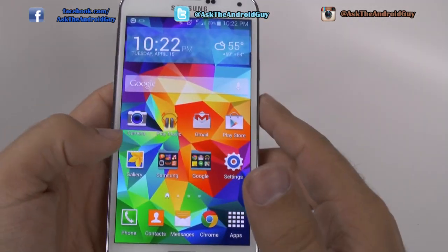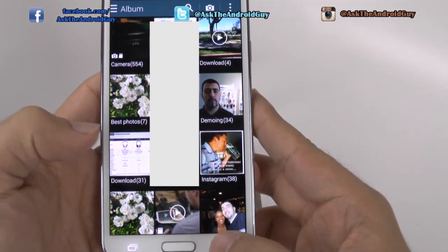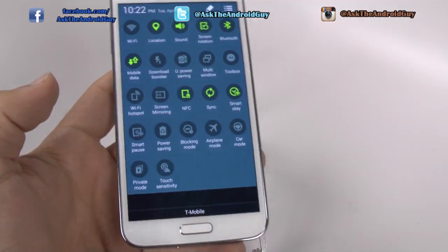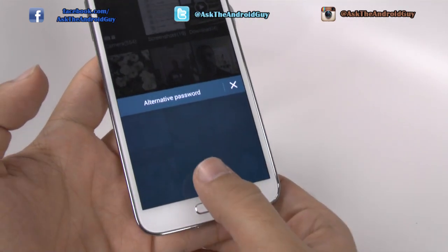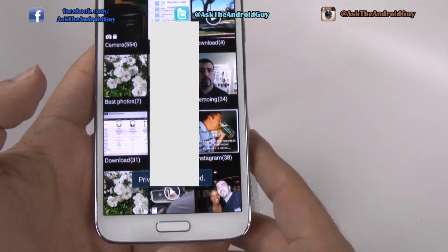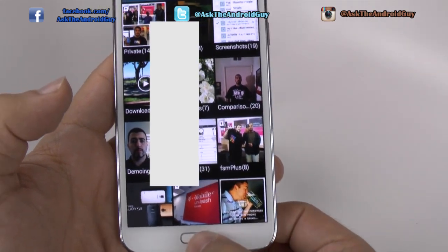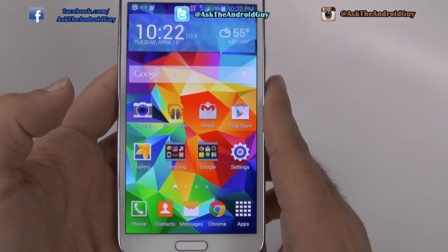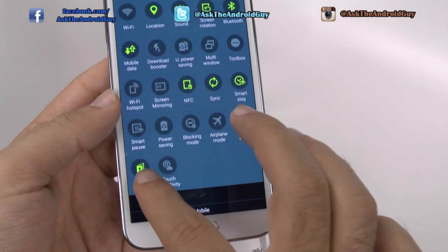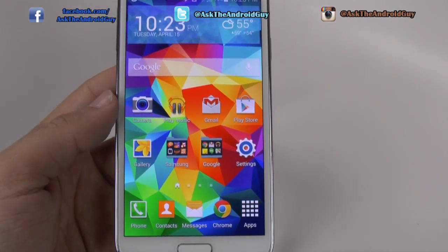Second is private mode. Private mode keeps things hidden. So if you take a look at my gallery, you'll notice that I go from Galaxy S5 to Instagram on here. However, if I go into private mode, I actually have hidden photos so that you can't see them. And when I unlock with my fingerprint or with my password, those photos will now come up and you can see all the ones I've hidden. So some really nice fun stuff that you can hide from people, and you'll never have to worry about someone stumbling across your photos again. And those modes are not found on the S4.